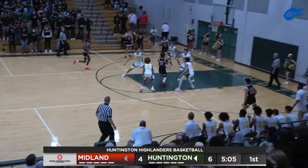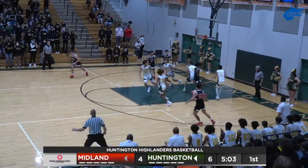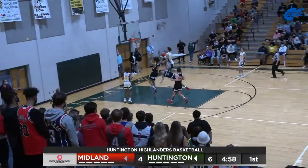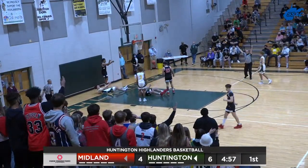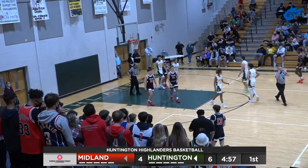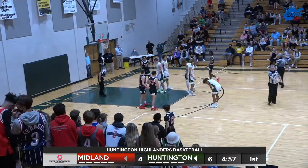Dominic Schmidt dribbles down into the lane. Scoops up, shot, no good. Rebound taken down by Archer. Quickly up into the front court. Here comes Smith. Smith on the right side, takes the shot, and no good. And he will go to the free throw line. That foul will go against Palmer Riggio. Wearing number, actually going to go against Schmidt.